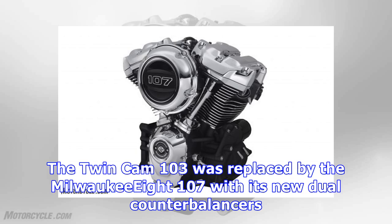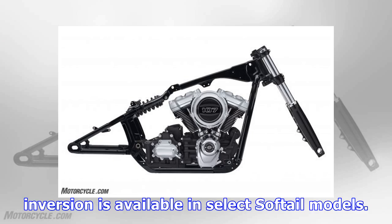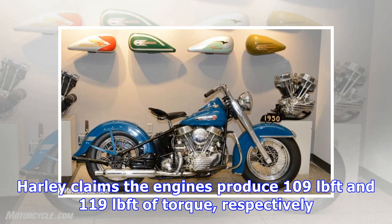The twin-cam 103 was replaced by the Milwaukee-Eight 107 with its new dual counterbalancers. An optional 114 cubic inch version is available in select Softail models. Harley claims the engines produce 109 lb-ft and 119 lb-ft of torque respectively.